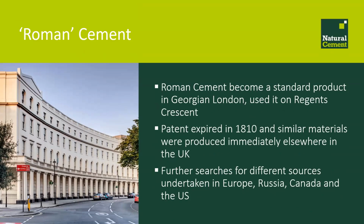Being based in and around the Thames, he was well positioned for moving his product into London, and it became a standard product used across London. A lot of construction happened around that time period. As you can probably appreciate, in the early 1800s it was very difficult to move cement around the country. Once that patent expired around 1810, mines cropped up all over the UK and internationally as well, trying to replicate what Parker was doing with his Roman cement in London.